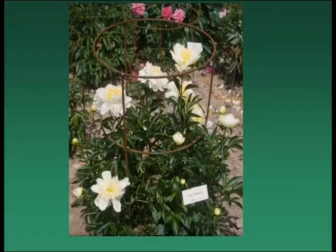But put them up when the peony is just coming up out of the ground, and you'll find they'll grow into that very nicely. Now, not every stem will go in the cage, but it does camouflage that cage pretty well, and you won't see it, but you'll know it's there when that heavy rain comes and your heavy double white peonies are blooming. They'll stay nice and upright.